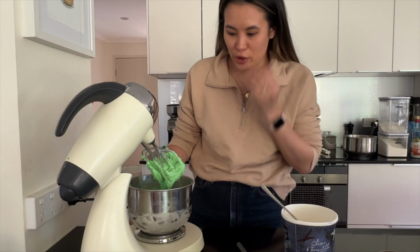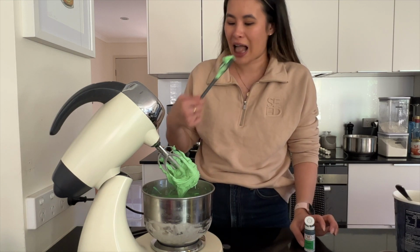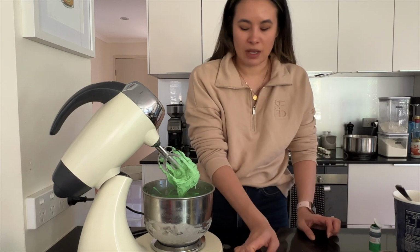The color is beautiful. Look at that. Flavor is maybe I've tasted it too many times.